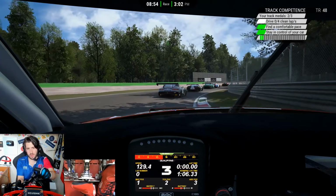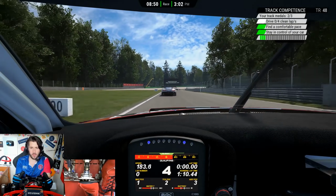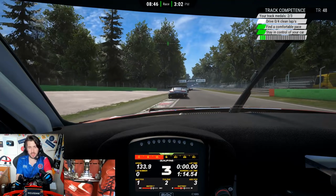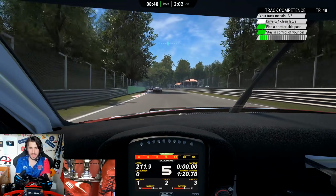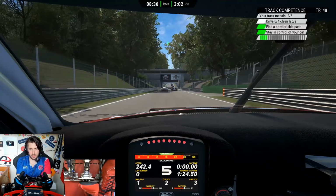Tyres and brakes are still fairly cool right now, so the car is not at its optimum performance, which I always say every time I drive this, but I absolutely love that in this game. You can't just go ham first lap. If you do, you end up just spearing off the course where your brakes just say, no mate, we aren't going to do that. Anyway, down the back straight now, coming up to Ascari.